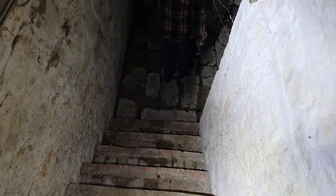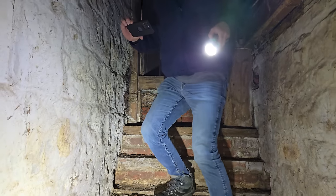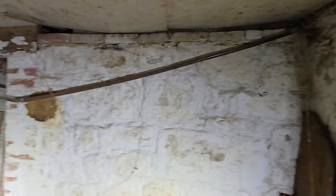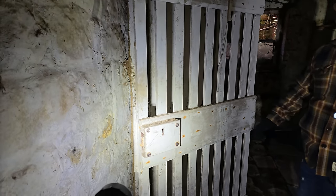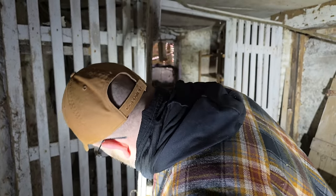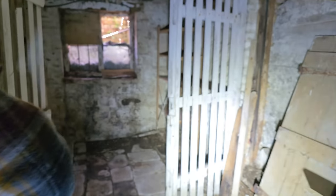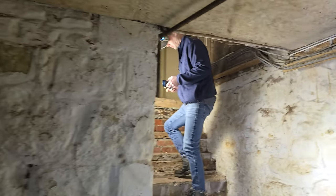Bloody hell. A big step down, Steve. Watch it, mate. That's a 2 footer, isn't it? Yeah, look, I'll show you on camera. Even for Steve's long legs. Thank you, mate. Even so, it's cool to see. Look at the door. Would have had a hefty old lock on it. Oh, the key's in it, look. Wow. That's a hefty old key. It's got to be a wine cellar, isn't it? That is crazy.